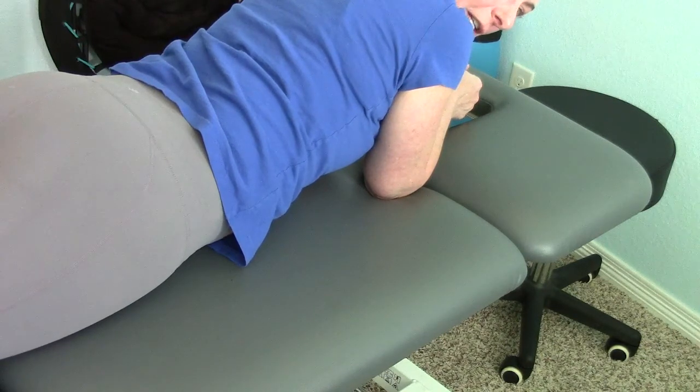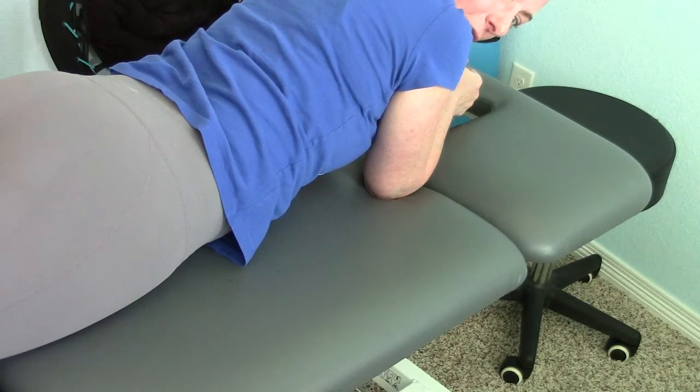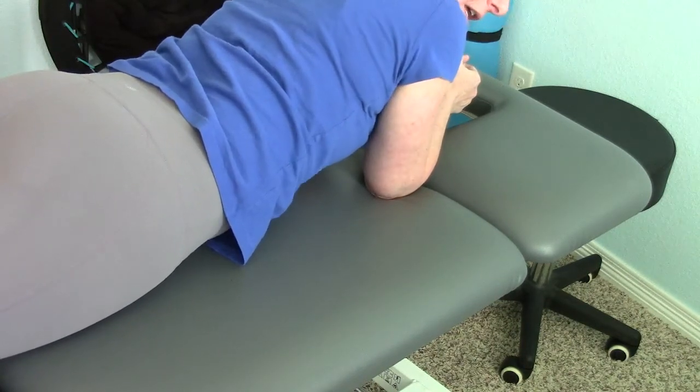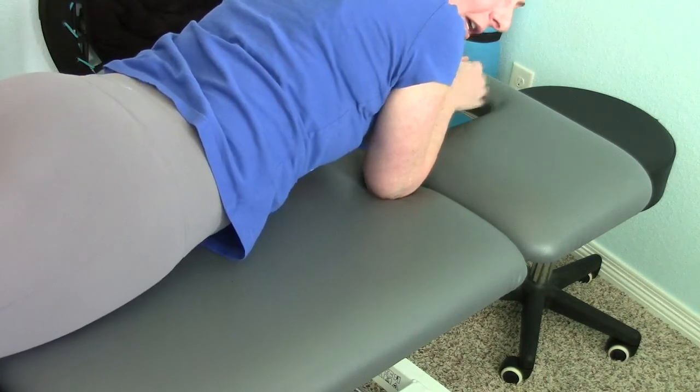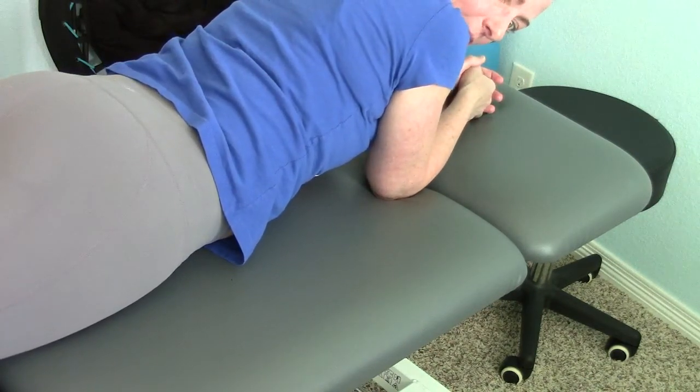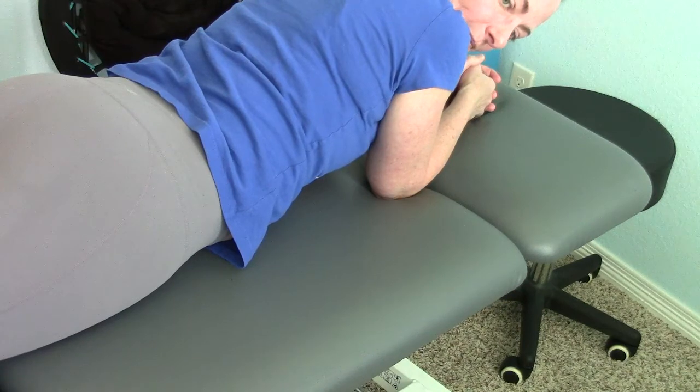Some pelvic tilt facet opener type exercises. A little bit of gentle rotation. Like a little bit of pelvic tuck. The gas pedals. All of that stuff. Very good. Alrighty.